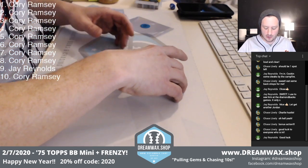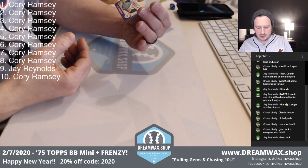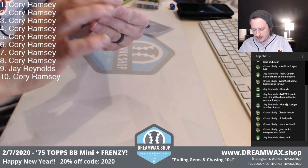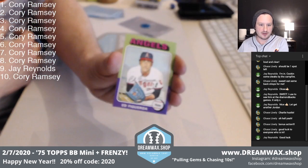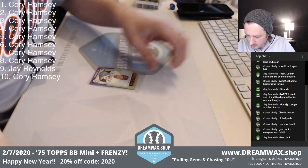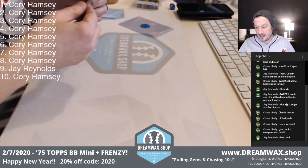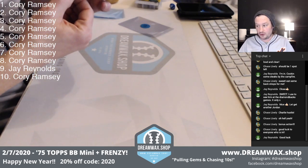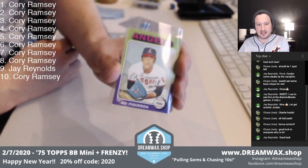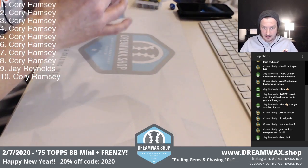And then spot 10, Corey, you're back in the mix, closing us out. Ed Figueroa, Angels. Nice, not bad right to left. A little bit of gum action that might come off. Ed Figueroa in a 10 recently sold about a week and a half ago, $850 in a 10. You're top to bottom and your back is off like the rest of the pack, but that's a nice card.